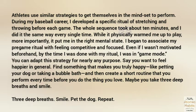Athletes use similar strategies to get themselves in the mindset to perform. During my baseball career, I developed a specific ritual of stretching and throwing before each game. The whole sequence took about 10 minutes and I did it the same way every single time. While it physically warmed me up to play, more importantly, it put me in the right mental state. I began to associate my pre-game ritual with feeling competitive and focused. Even if I wasn't motivated beforehand, by the time I was done with my ritual, I was in game mode.